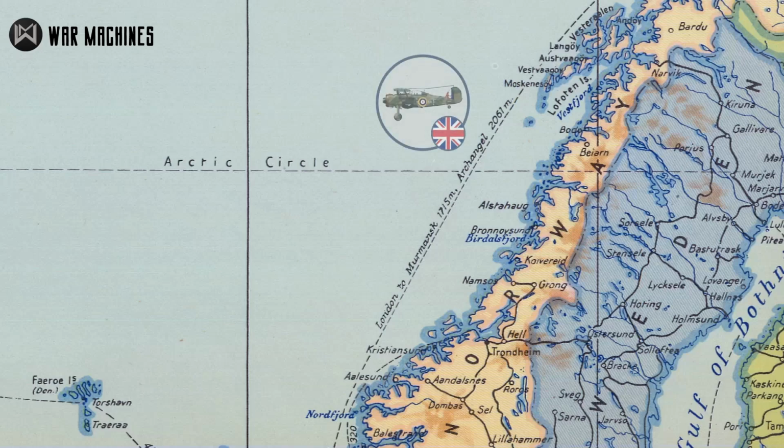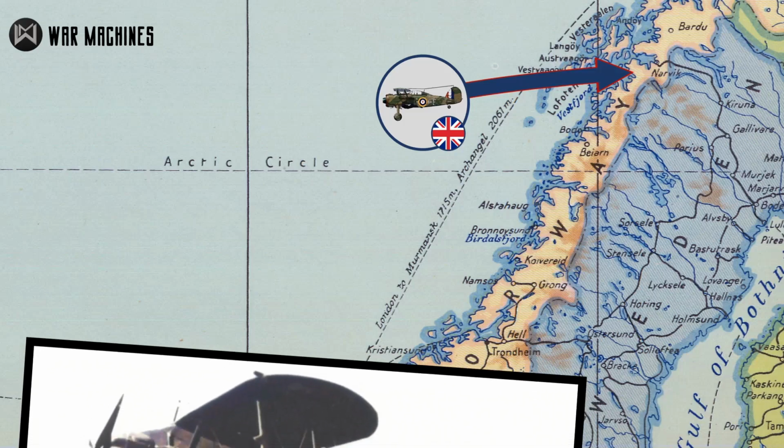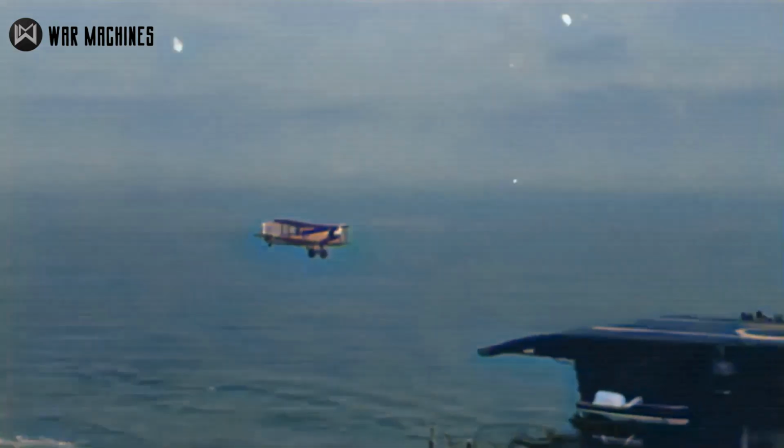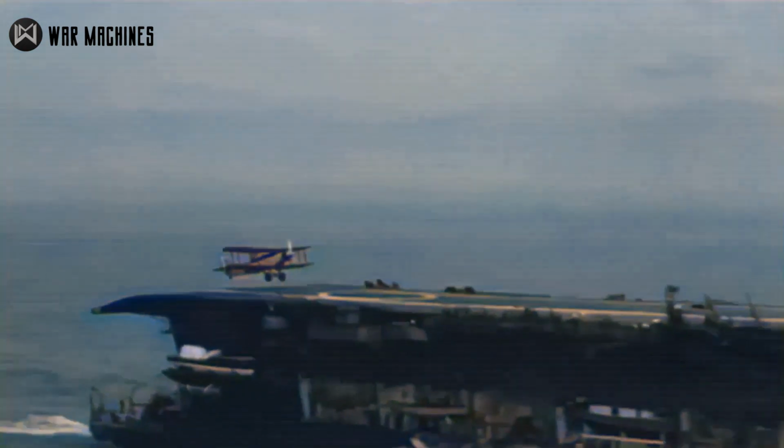On May 21, it was redispatched to Norway, establishing its new base near Narvik. Multiple German aircraft were shot down by Gladiators in the early days of their deployment. Claiming a total of 23 enemy aircraft destroyed, and another 5 damaged, the squadron would be evacuated again on June 7, 1940. Its 10 surviving Gladiators landed on HMS Glorious.